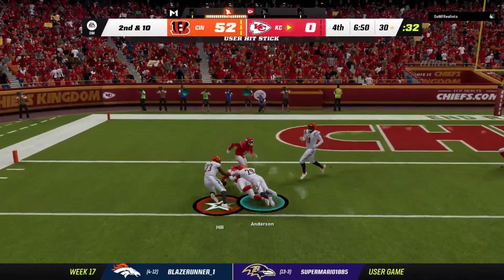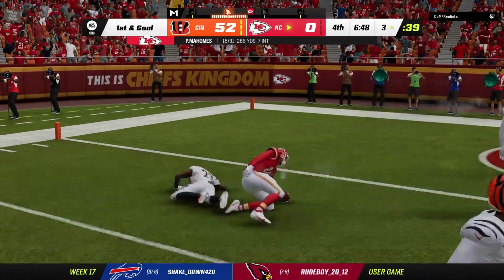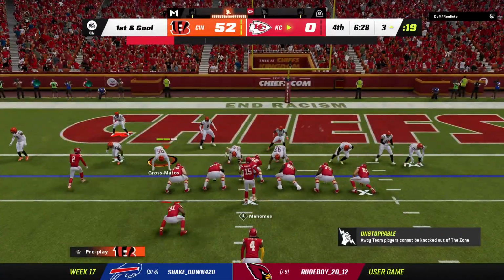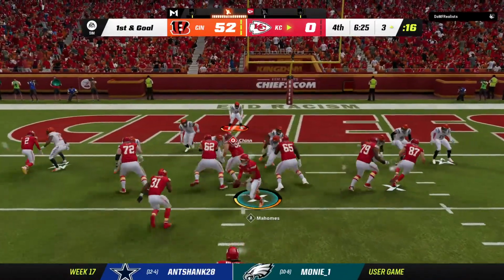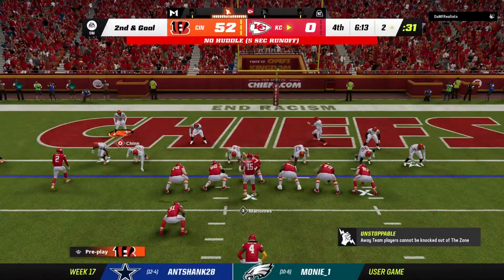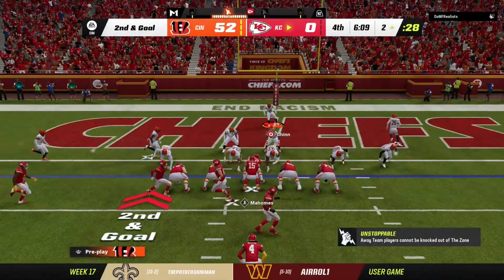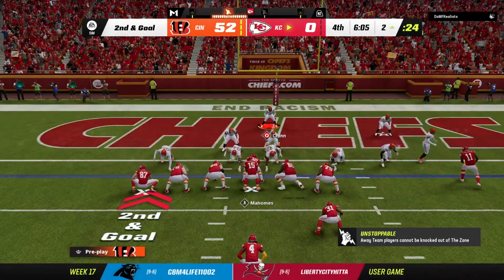That'll be caught by Anderson. And they will eventually get him down, but he's inside the 5 all the way to the 3. They'll try to run this one in. And the D not yielding much there. He's only going to get a yard to about the 2. It's a gain of a yard. Brings up 2nd and goal at the 2-yard line.